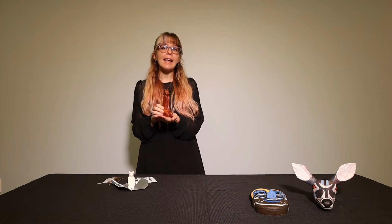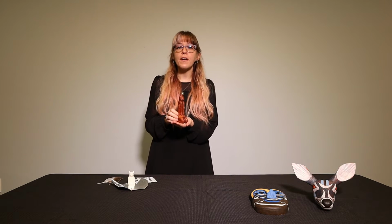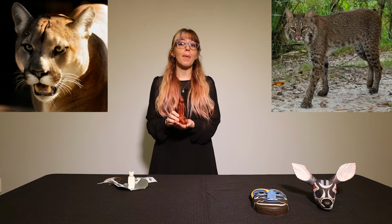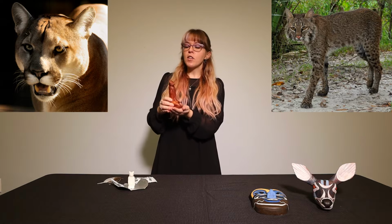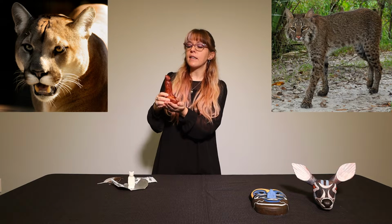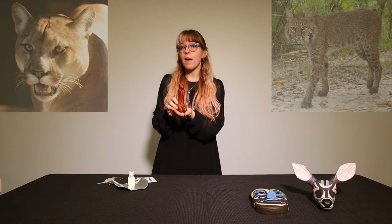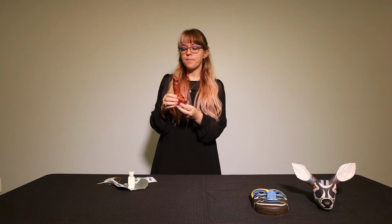So what kind of cat is this? It was found in Florida, and we do have cats that live in Florida, like the Florida panther or the bobcat. So archaeologists think that they took the idea of the Florida panther or bobcat and used that to create this artifact. So what did they use to create it?